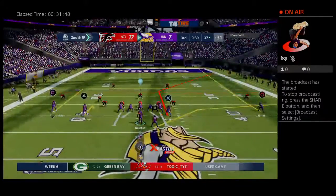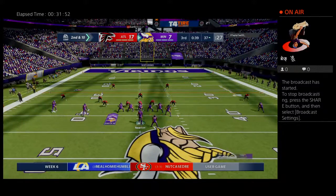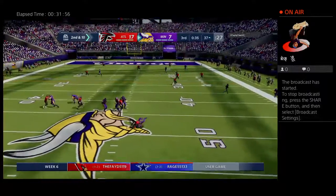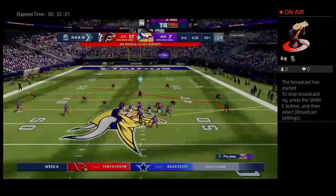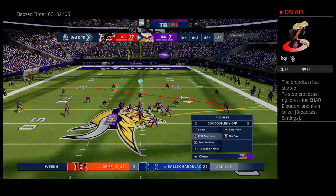Glad to have you with us from Minneapolis. 3rd quarter here. 2nd and 10. To throw again. Newton. And the Falcons get there. The Falcons get the sack. Down he goes. Dante Fowler has now recorded 10 sacks on the season.